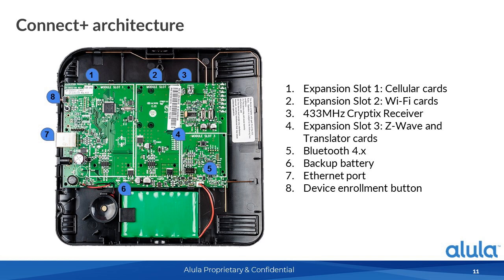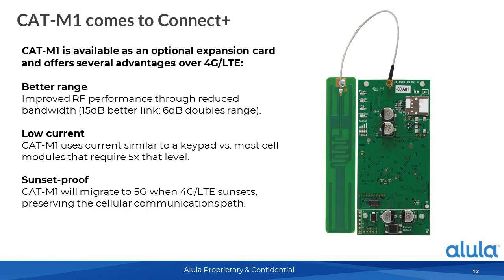Great overview, Chris. Thanks so much. Moving on, let's look at Cat M1. Chris, can you give us a little of the background on the science on this?